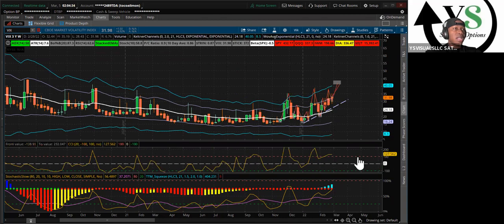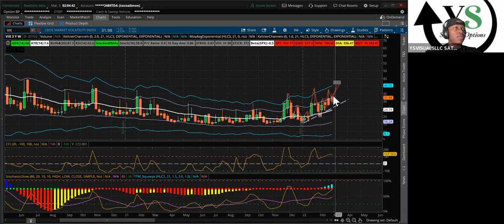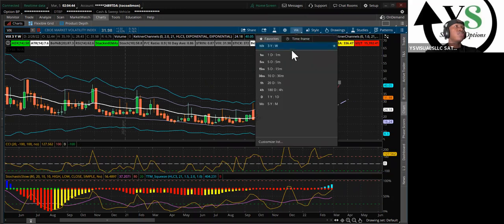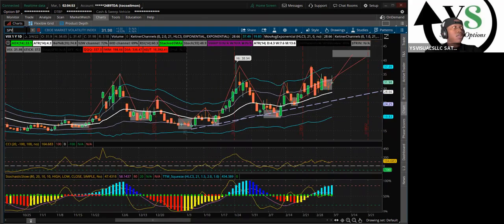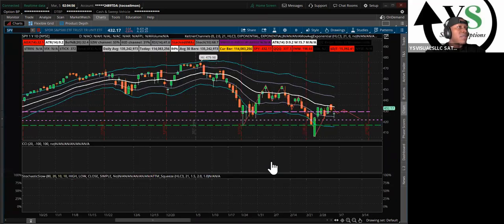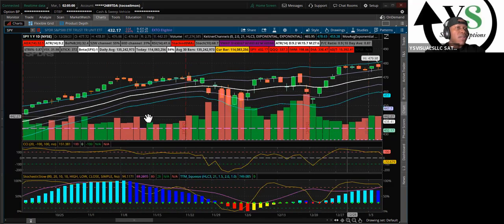The CCI, kind of flat right now, but it looks like it wants to go higher, right? Look at this. It's been going up, up, up, up, right? And this is a weekly chart. So we know that if the VIX goes up, what's going to happen to the S&P 500? Yes. Since this is the reciprocal of the S&P 500, the opposite is going to happen. So let's check out the S&P 500.